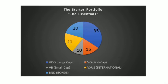So, obviously, like I said earlier, international stocks are going to be a little less because they don't perform as well as US stocks historically. And then finally, you have your bonds. Now, I have this set at 20%.